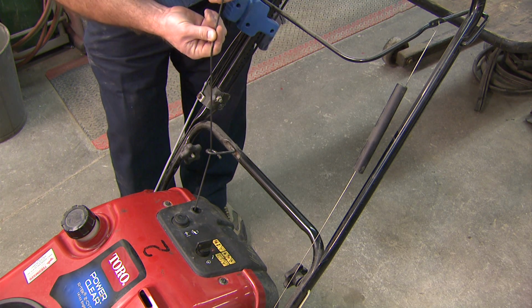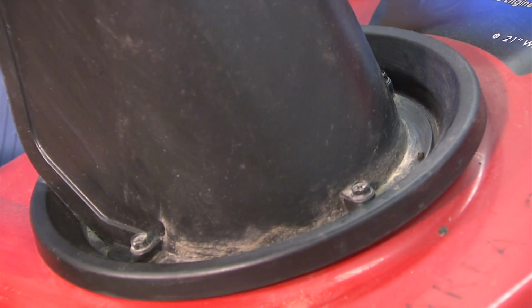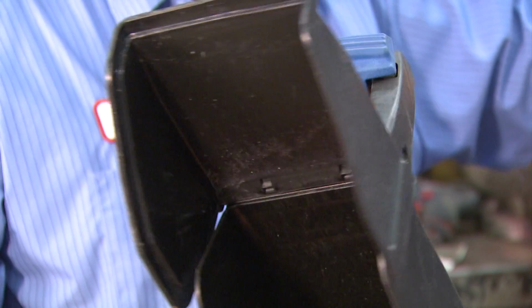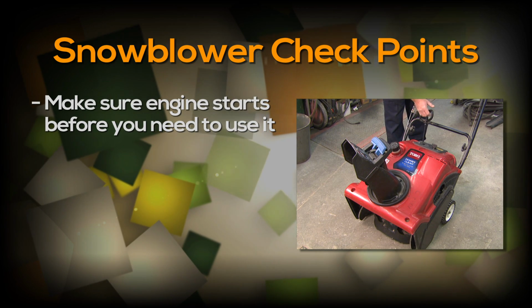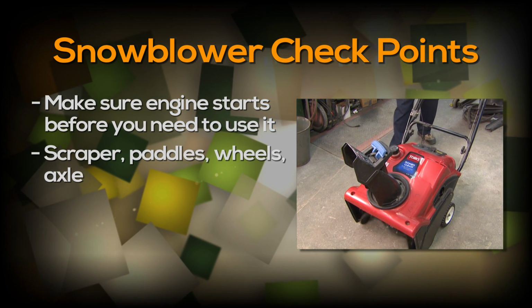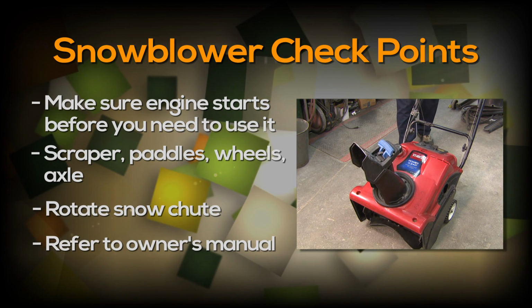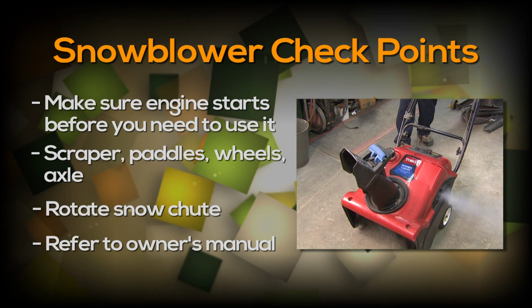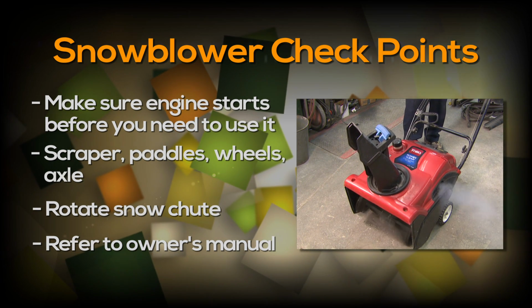We will check our chute for our discharge to make sure that it is operating properly, so it turns right and left and up and down, so we can get the snow out of our way when we're ready to clear snow. As an overview, the time to check this stuff is now, before we get snow. What we want to do is make sure that everything is up and running, because we don't want to walk out there next morning with 6 inches of snow on the ground and no snowblower starting.